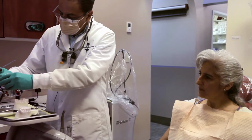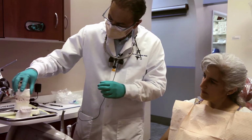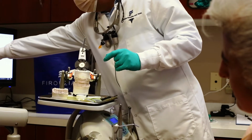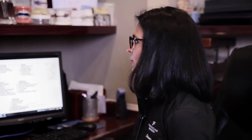The way your natural teeth come together is causing your jaw joints to get a little bit pushed back, and it's causing a lot of symptoms that you're having. When we look at a patient, we look at the patient entirely. We don't just look at the teeth. We look at all the teeth. We look at how the teeth on this side affect the teeth on this side.